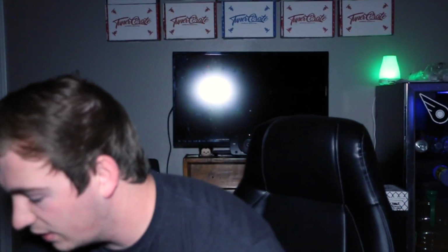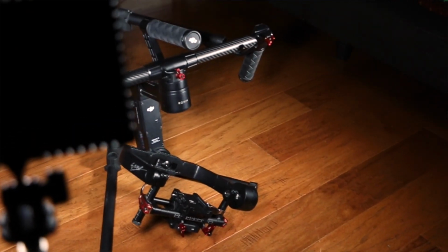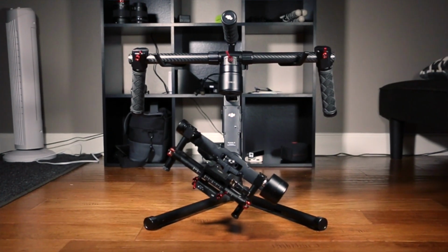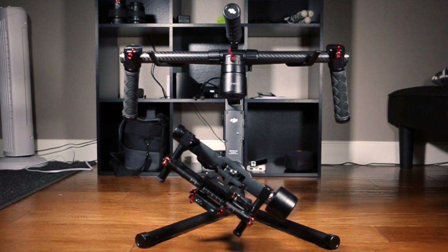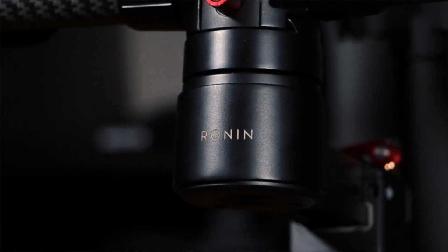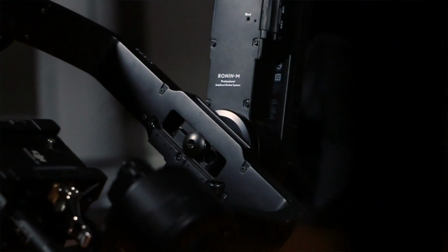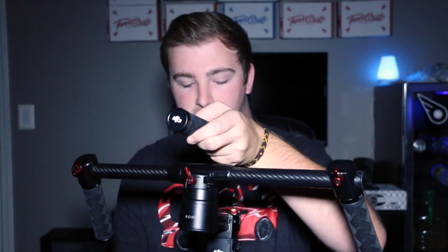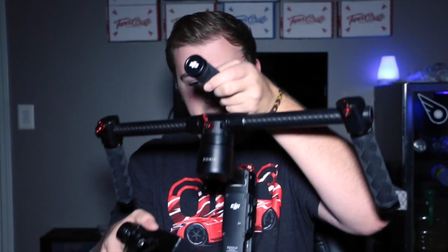And then I guess while we're on the topic of stabilizers, we've got the DJI Ronin M. I believe this is the second model. First one was just DJI Ronin, I believe. But yeah, they made this one a little bit smaller. Carbon fiber handles. It's a 3-axis gimbal. You've got a motor up top, a motor down here, and a motor right here. This one's for your panning axis. This one's for your roll axis, and this one over there is for your tilt. So there you go. This thing is a beast, honestly.